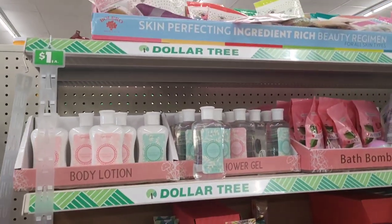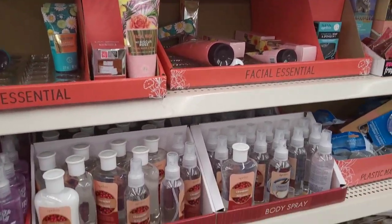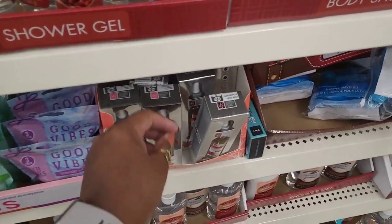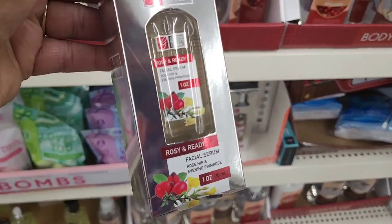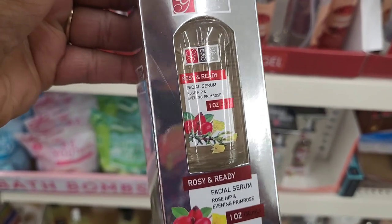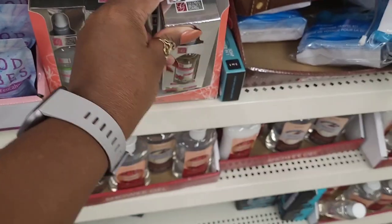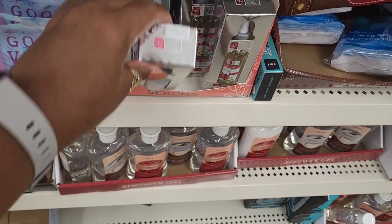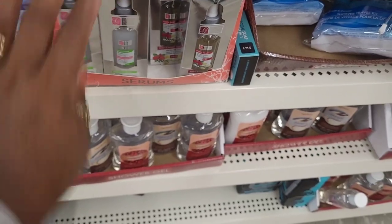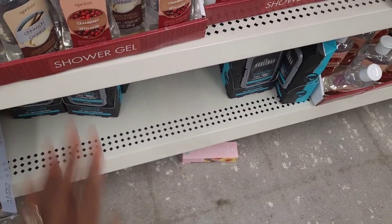Wow. We're over here where they have their Boleros items, their April Bath items, different things, lotions and body sprays, bath bombs, have some Global Beauty items. I hadn't seen this one before. Rosy and Ready facial serum, rose hip and evening primrose. That's new. I've seen this one. I see this one all the time. Right here, multivitamin. And some shower gels, cranberry, cinnamon.